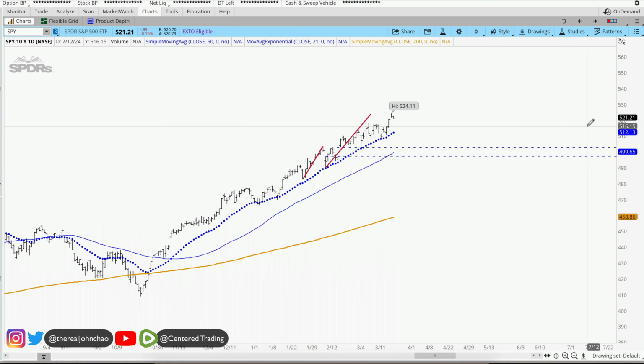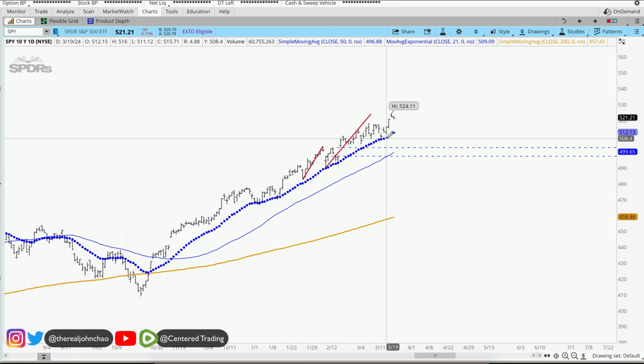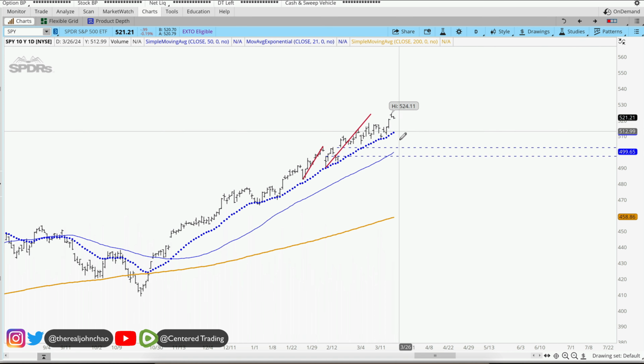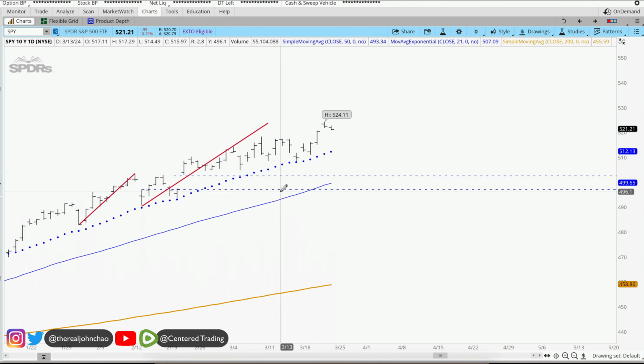Alright, pre-market analysis. S&P 500, we continue to chart a series of higher highs and higher lows. Now we did get a pullback to the 21 EMA, continue to push back to the upside. I'm looking for a deeper pullback. We discussed before we got a gap to fill, so let's see if we can tag this area.